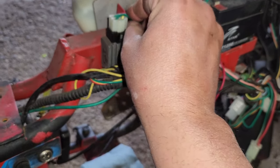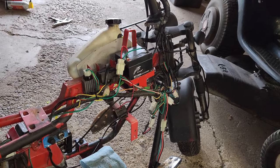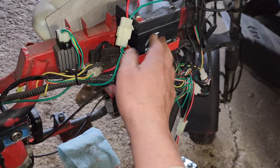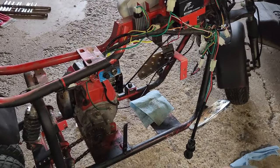My first theory is that the control module is bad, but we're not going to go replace it right away. I wonder if I disconnect the battery if it'll even run. I wonder if it requires some sort of storage. All right, we're going to do a few tests. Sorry, I'm just jabbering. I'm trying to talk through this in my head.